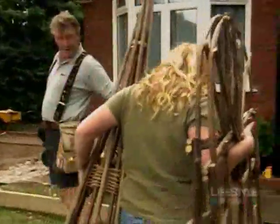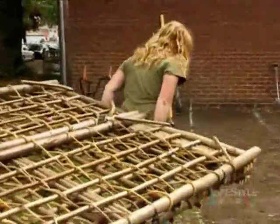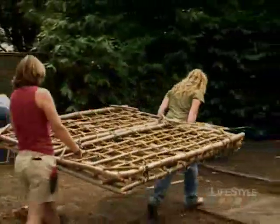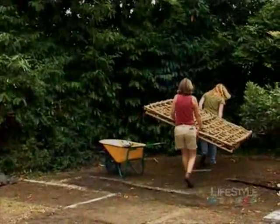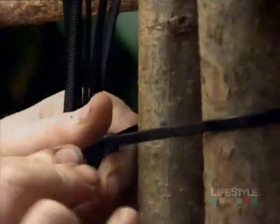Through the arch window today, you can see Tommy Walsh. I hope it's easy to put up. So do I. Have a feeling there won't be any instructions. No. I like this. Cable ties. Instant fix.